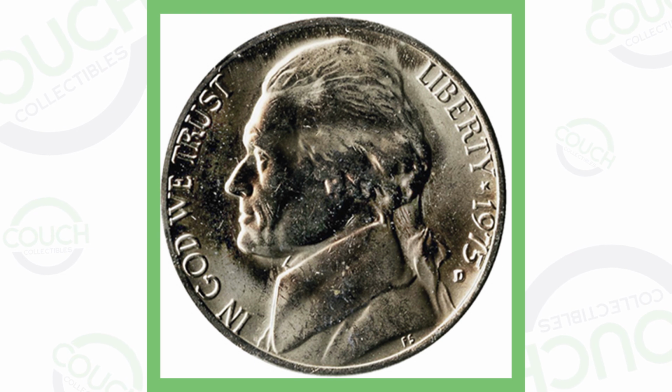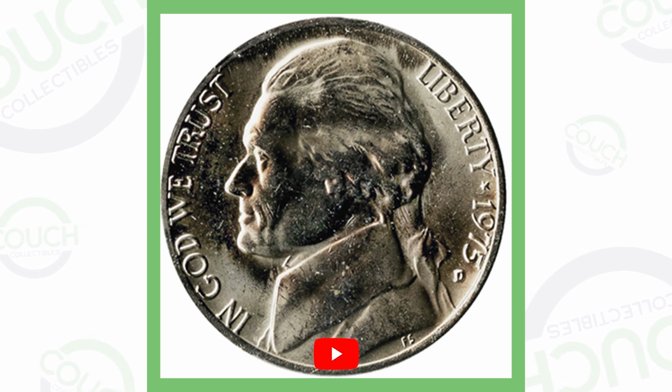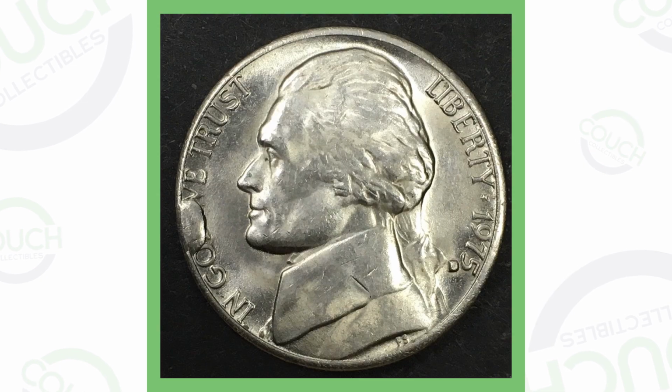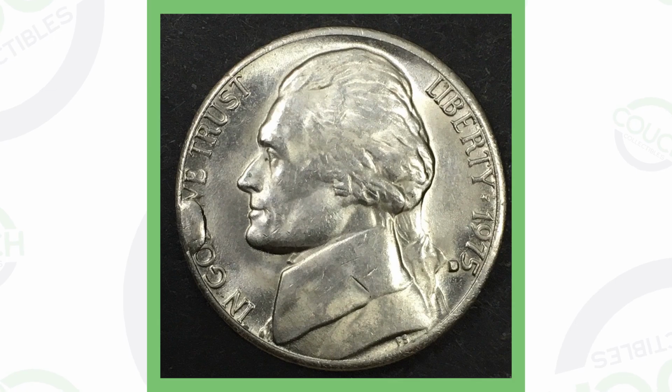Definitely want to pay attention to this because this is important on the 1975 nickel. Now the 1975 Denver minted nickel, this picture here is just an example of the 1975 nickel. Let's move on to this example here. Now if we look at the left side of the coin where it says "In God We Trust," you will see a little cud there. So on this coin you have a cud, which I have found these in circulation before coin roll hunting, but that's not the only thing that makes this coin valuable.